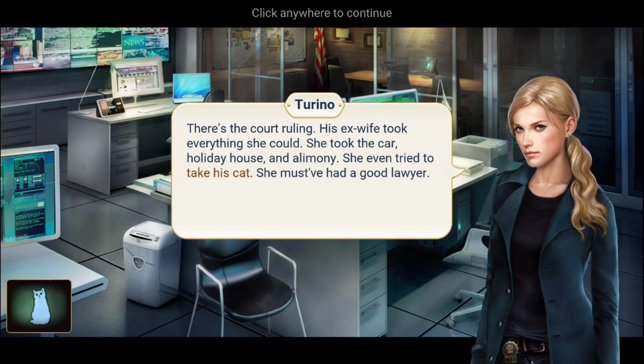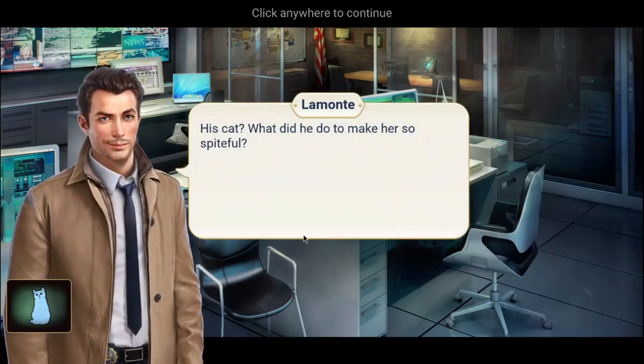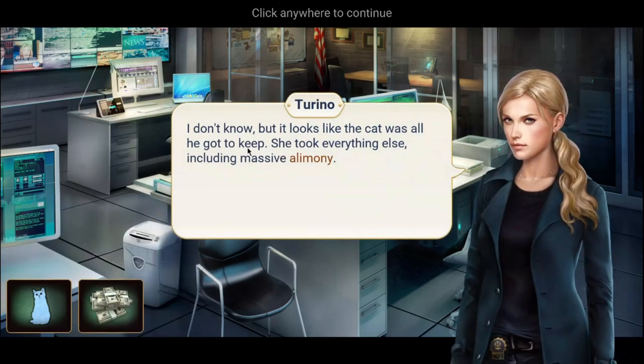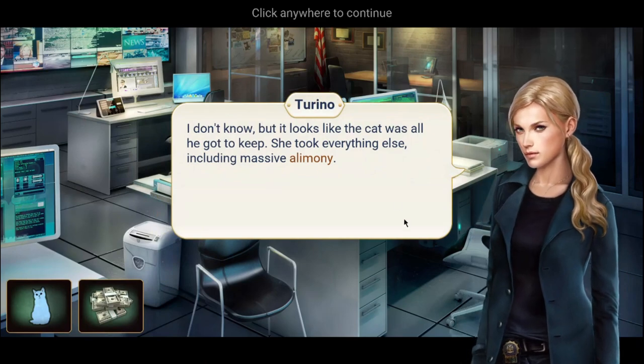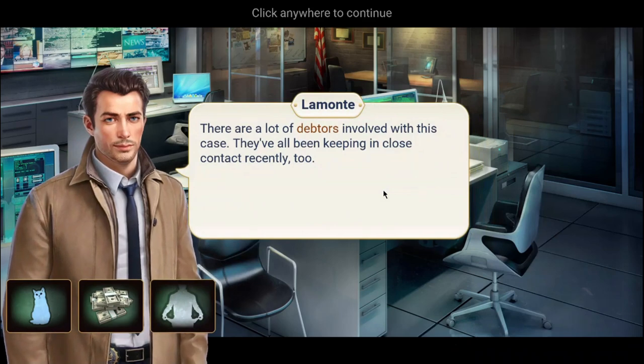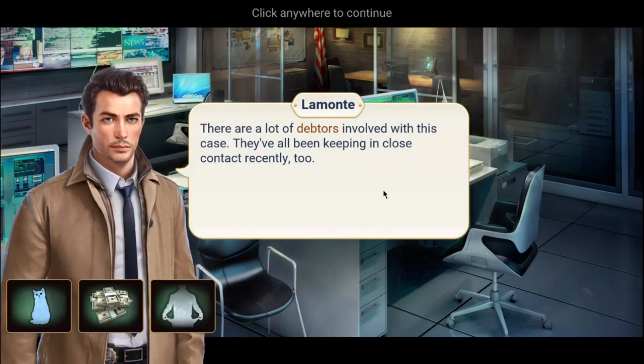Oh wow, there we go. His cat? What did he do to make her so spiteful? I don't know, but it looks like the cat was all he got to keep. She took everything else, including massive alimony. Oh my goodness. There are a lot of debtors involved with this case. They've all been keeping in close contact recently, too.